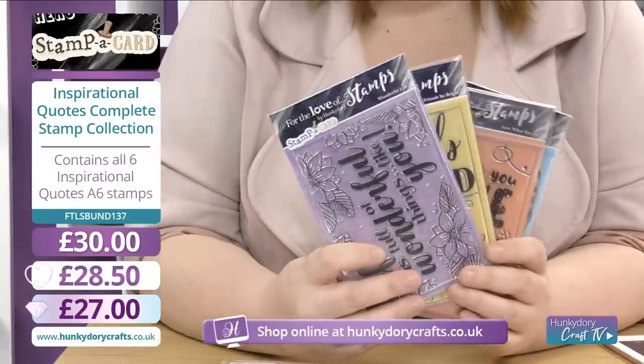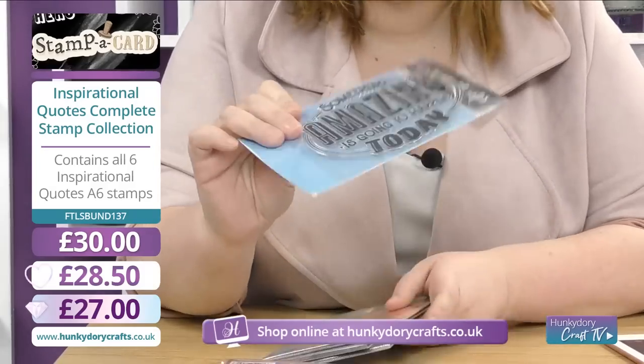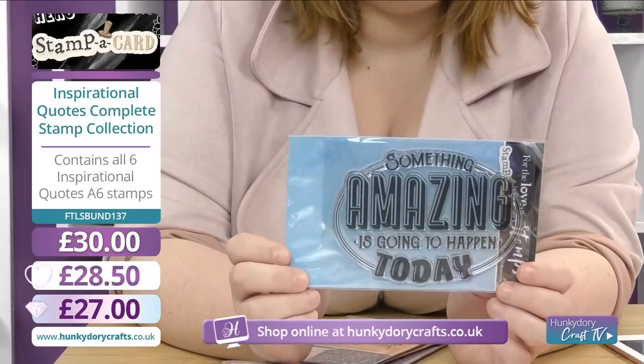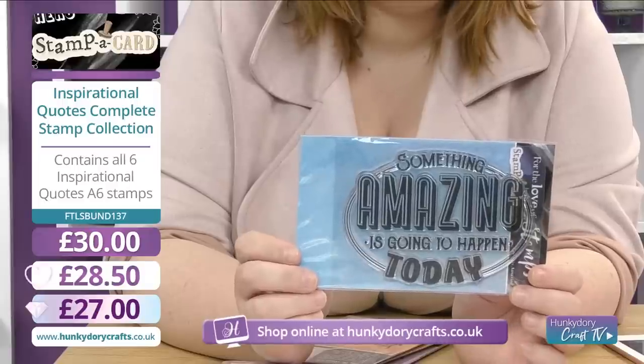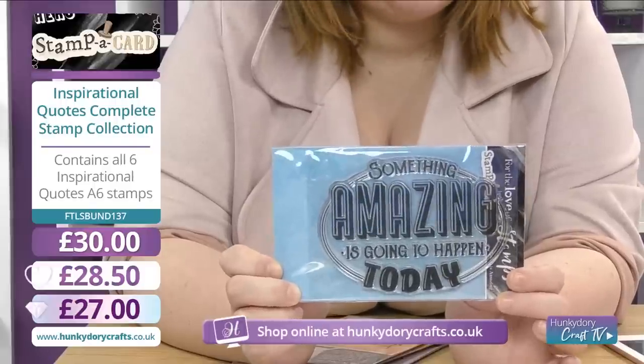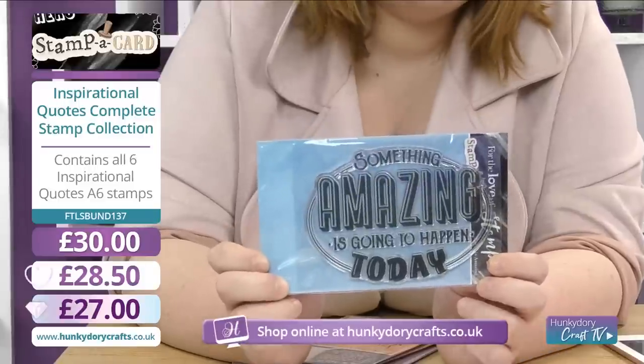Yeah, so these are like the same family of stamps. So these are our stamper cards. And you can see these beautiful, big, large style cards. I mean, look at that. Something amazing is going to happen today. Now, that's a message out there for everybody, isn't it? Yeah, watching. If you're watching today, take this on board.